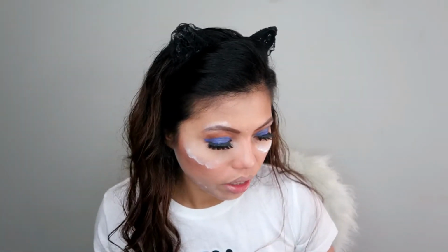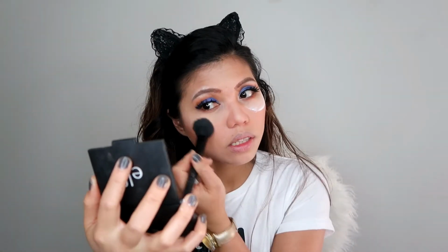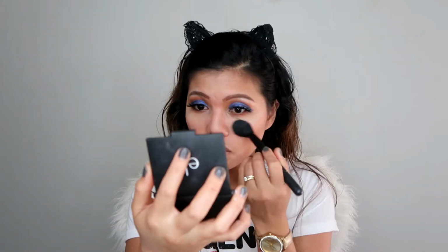Look freaking weird. So yeah, wait for a little while. Then I think that's enough. Then just sweep all of this. So wag masyadong matagal anyway. So yeah, so it will not crease, so hindi magki-crease. So you have to set it.